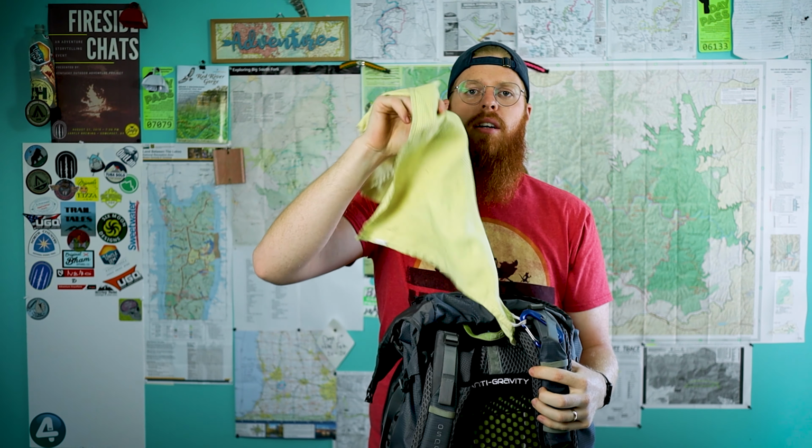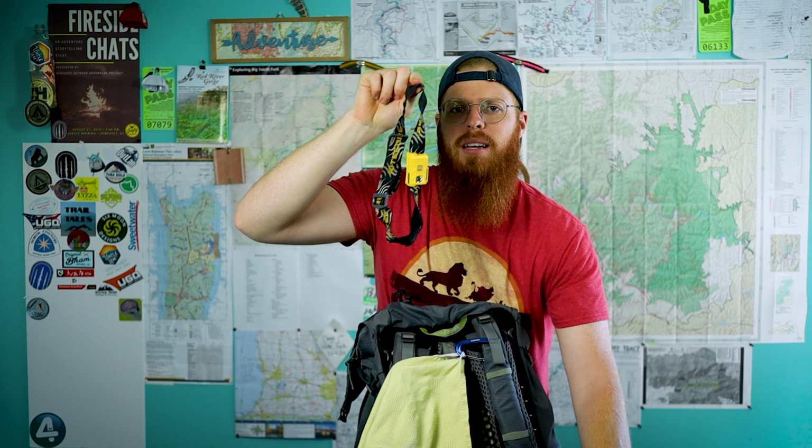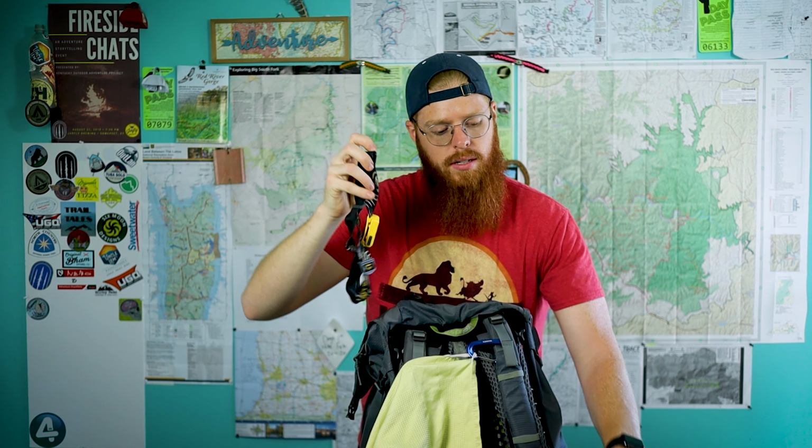On the front of my pack, you can see I have just an Equate Germex, and on the other side, a towel to wipe off my sweaty face from all that hard hiking I'm doing. Now at the bottom, you can't see, it's off camera, but my hip belt pockets, I like to keep my headlamp and another lighter.